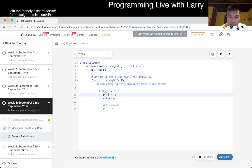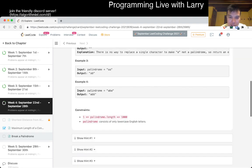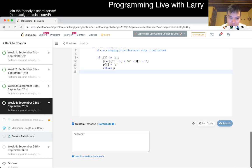Okay, so this is the shorthand. This isn't quite right. So that's why P is equal to P sub I minus 1, something like this. Is that right? That's one to code. I have to type in all the settings. Okay.